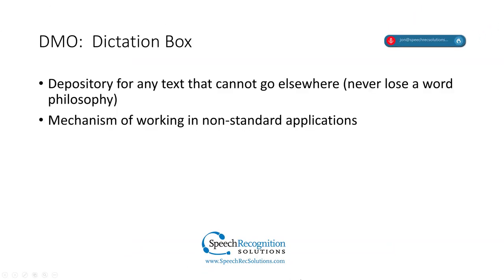One of the unique aspects of DMO is that it's designed such that you will never lose a dictated word. So if you think you were live in your EMR and talking away, but your cursor was rather somewhere else, or no place live, no place in a text entry window, your words will not get lost. They will flow seamlessly into the dictation box.